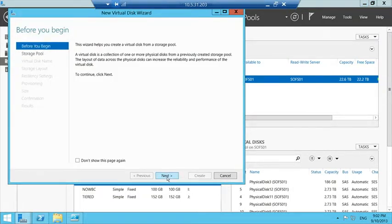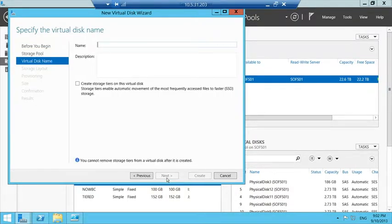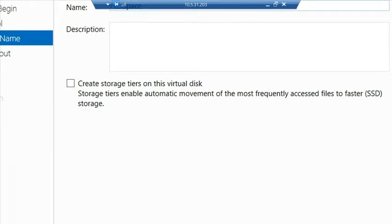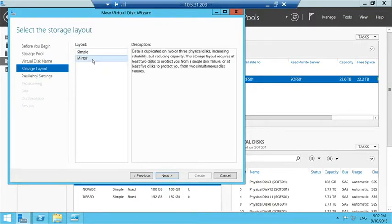And this is the UI of what was shown earlier in the storage session in PowerShell. You'll notice we'll call this the NZ space. Why do I keep talking in X? I don't know. And you notice we have a new option here. What this recognizes is that we are reporting to the operating system that these disks are SSD, and we have a mixture of HDDs. Now it allows me to create tiers on this virtual disk. So we're going to tick that box and hit next. And you have the option to do a mirror.